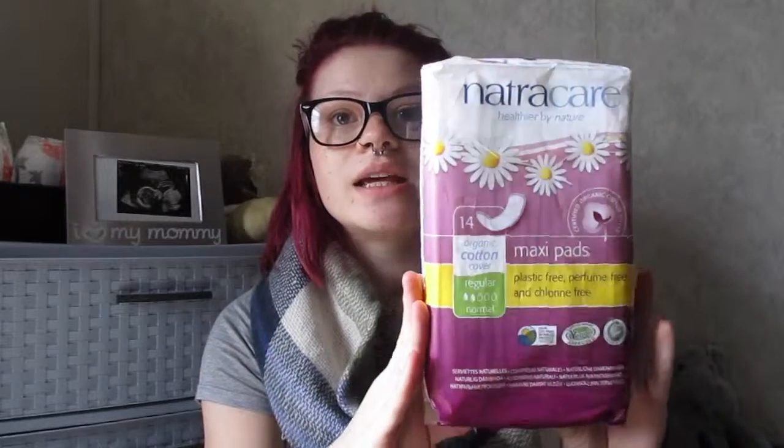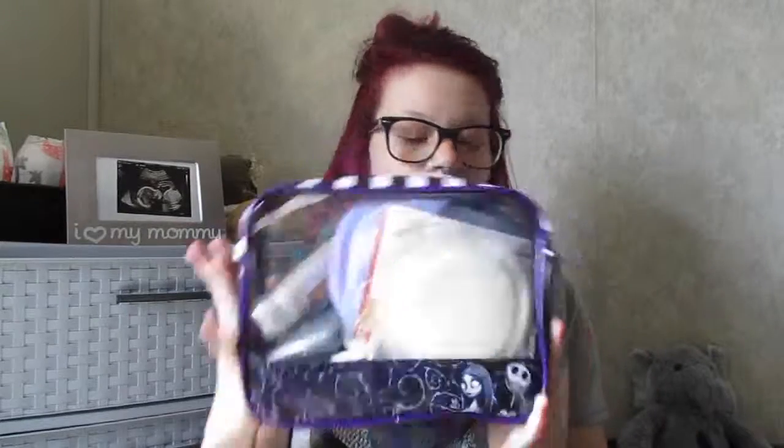And I know the hospital provides like your postpartum items, but I am taking these just in case. These are just the Naturcare maxi pads. They're organic cotton, and I just have these just in case I need them. And then I have this bag here, which has like mainly my essentials.